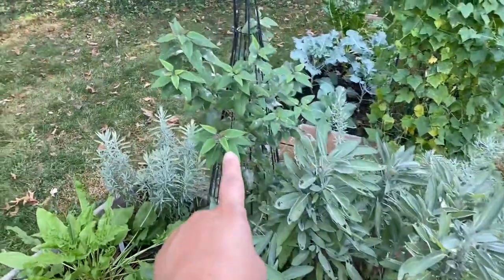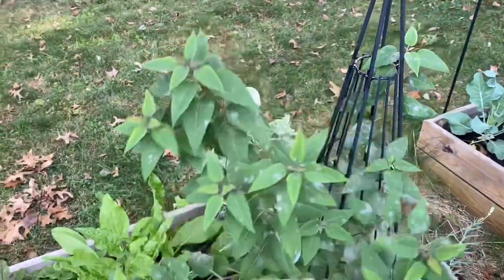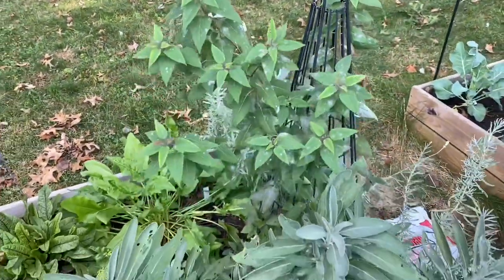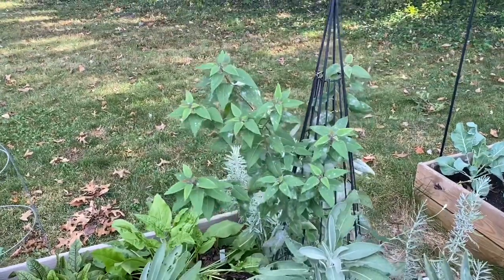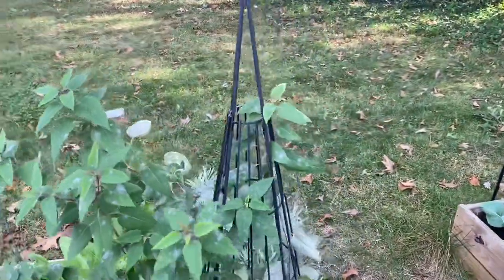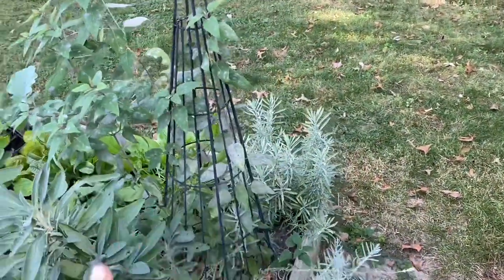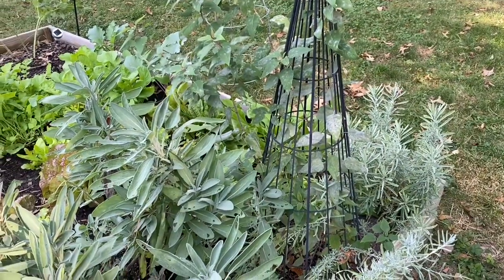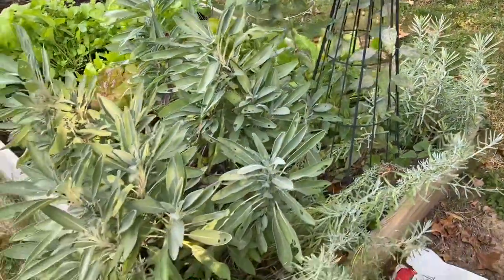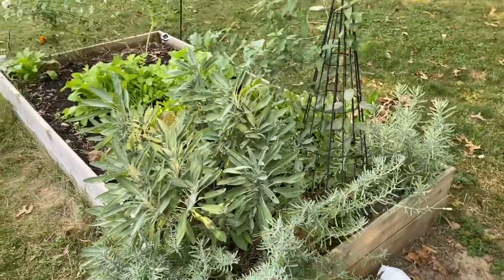And this right here is bee balm. It has some powdery mildew on it. So, I think it'll bounce back. It'll die back and come back stronger than ever. At least I hope. I really like the way it looks on this obelisk though. I just feel like this area is a little too crowded, which is why it has all this powdery mildew, but I think it'll be all right. But I love this corner of my garden with the lavender and the sage.